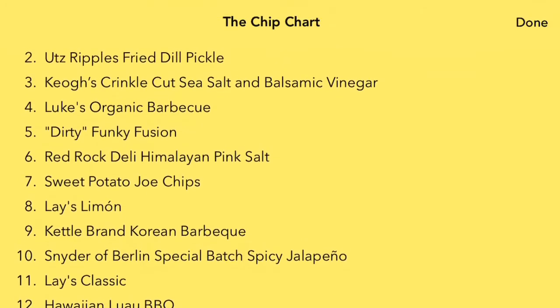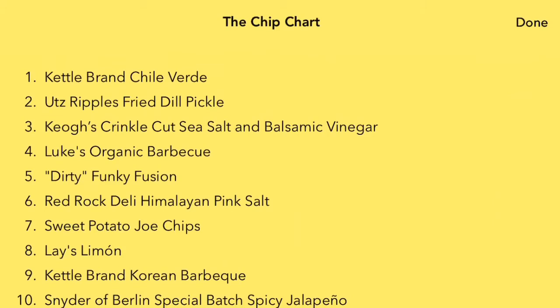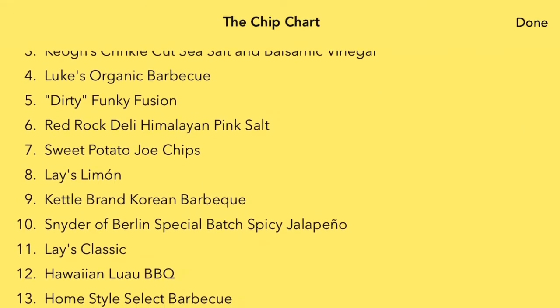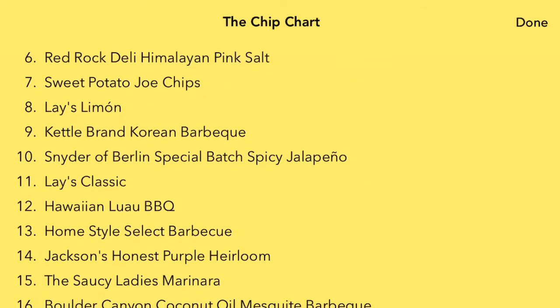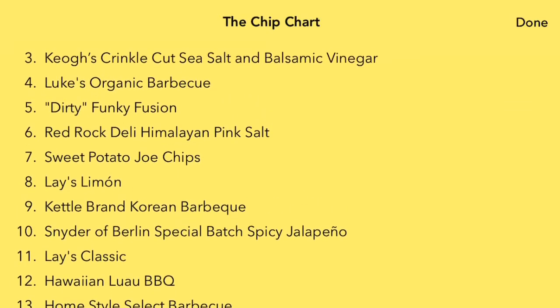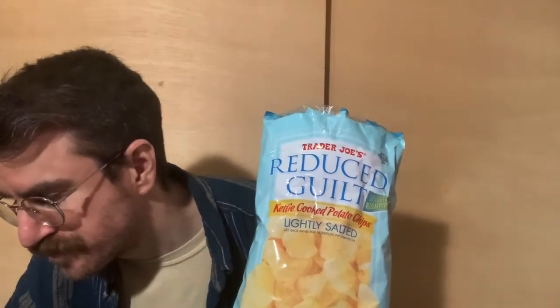Those I wanted to like, but they had coconut oil, and it made them real weird to me, even though I liked so much else about them. The Saucy Ladies also didn't taste good, and I did not like the look of the bag at all. It was weird. Again, Boulder Canyon, kind of similar with that coconut oil weirdness. And then the Trader Joe's turkey and stuffing were god-awful. I'm going to be hard-pressed to find something worse, I think.